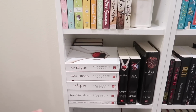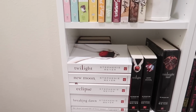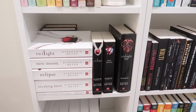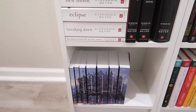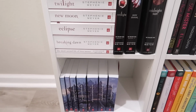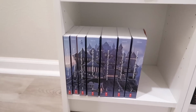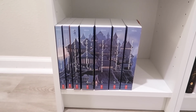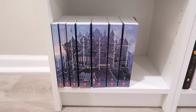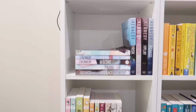I have the white paperbacks. I also have a few regular paperbacks. I have some hardcovers back there. And then I have Midnight Sun over here as well. Moving down from there, we have Harry Potter. Super fun. I definitely could use a little decor piece over there, but this is a special box set, and the spines make this really pretty picture of Hogwarts, which I love. So that's the first unit.